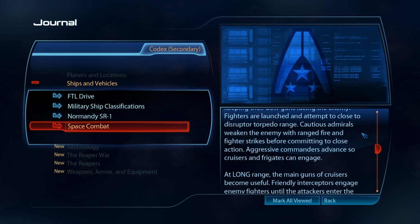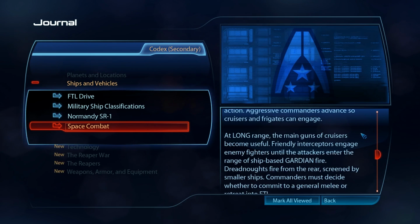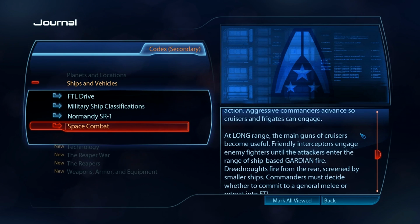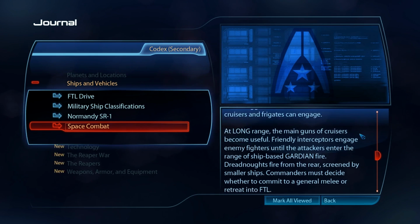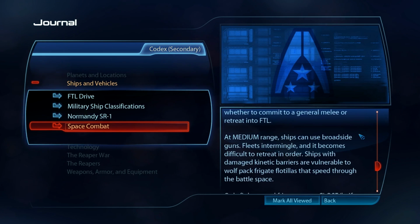Aggressive commanders advance so cruisers and frigates can engage. At long range, the main guns of cruisers become useful. Friendly interceptors engage enemy fighters until the attackers enter the range of ship-based Guardian fire. Dreadnoughts fire from the rear, screened by smaller ships. Commanders must decide whether to commit to general melee or retreat into FTL.